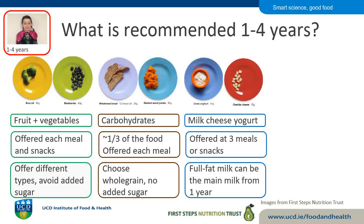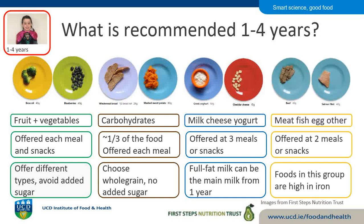The next food group is the milk, cheese and yogurt or alternatives group. These should be offered at 3 meals or as snacks. Usually I would recommend that you're aiming for full fat milk when offering milk to preschool children, and full fat milk can be the main milk drink after 1 year of age. Again, you're looking at portion sizes here for yogurt on the left and for cheddar cheese on the right. For yogurt, about 50 grams is one portion, and cheddar cheese about 15 grams is a toddler sized portion. I'm going to also come back to the milk in particular on the next slide. Again, one of those questions that I often get asked.